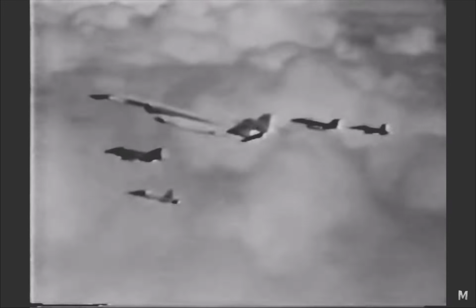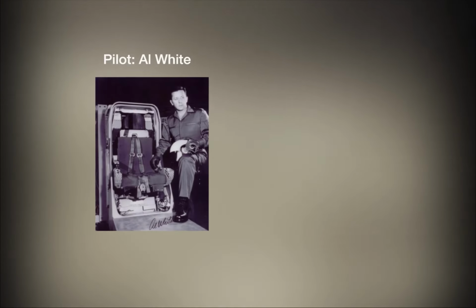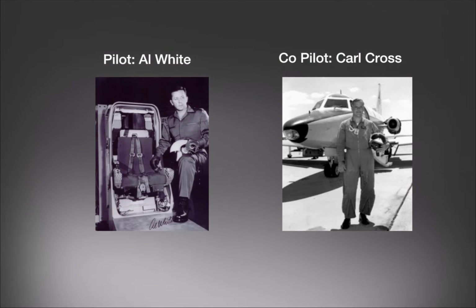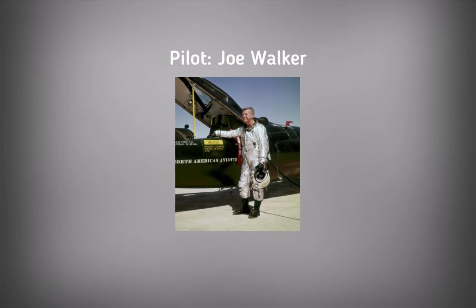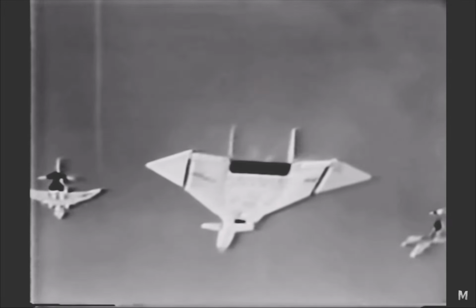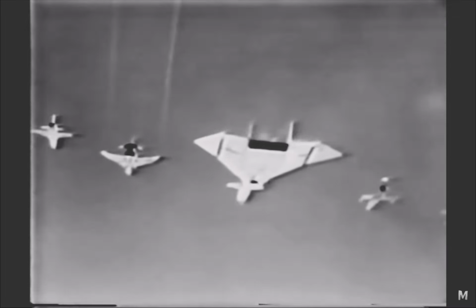Cruising at 30,000 feet, on board the XB-70A, pilot Al White and co-pilot Carl Cross are keeping the XB-70A steady in the air. F-104 Starfighter pilot Joe Walker is concentrated on the fuselage of the XB-70A to keep in line with the other planes in formation. These other planes include an F-4 Phantom, an F-5, and a T-38 Talon.